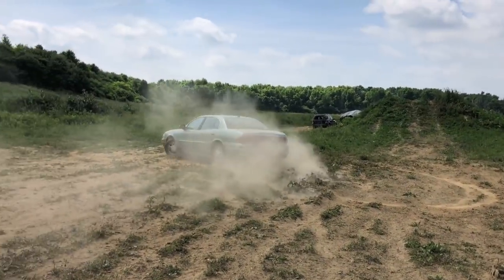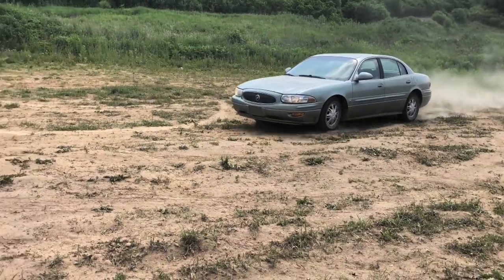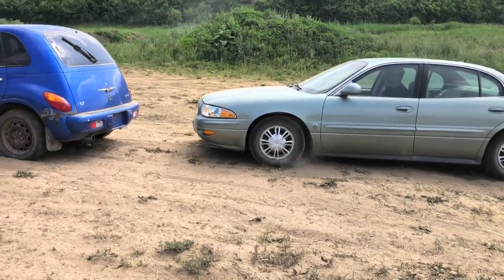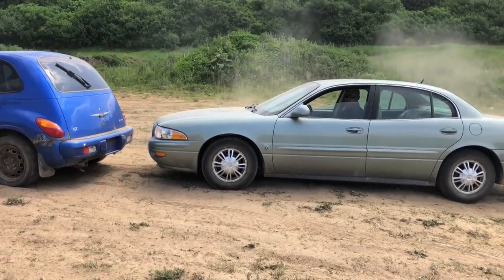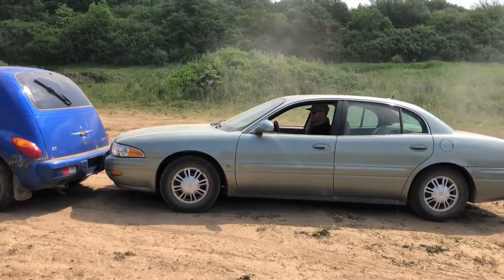I just put a whole 20 bucks in there, so that's like 2 liters. Not yet, no. I'm terrified of an airbag blowing off. Oh, you got to hit it pretty hard to do that. Boom!